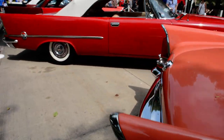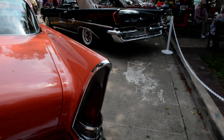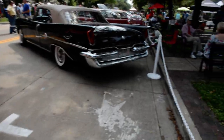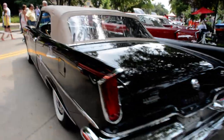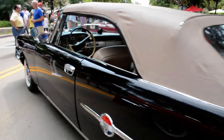The pastel colors, the Gauguin red, Tahitian coral. Absolutely beautiful demonstration of the 1950s. And here we have the rarest car here, 300E convertible. Bob Brown, George Collar. Bob brought it down from Wisconsin Rapids yesterday.